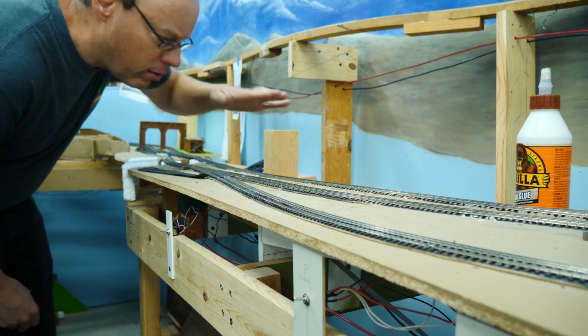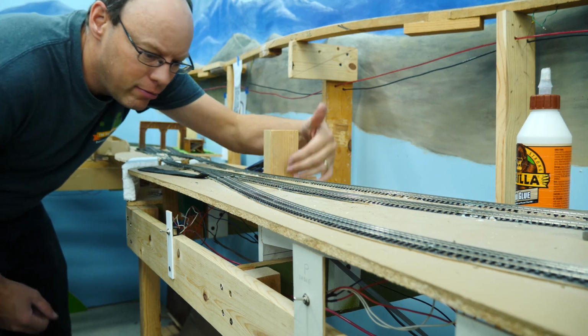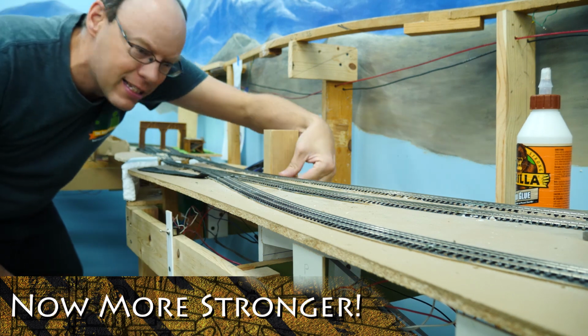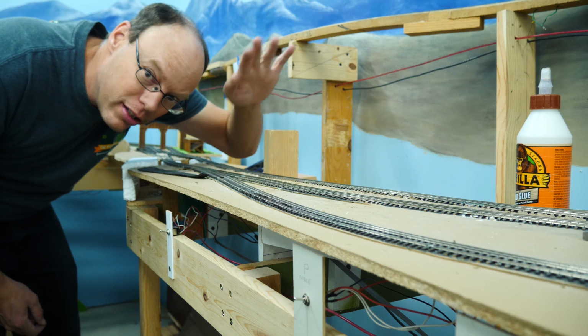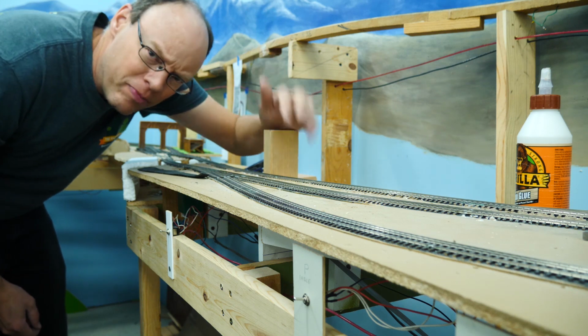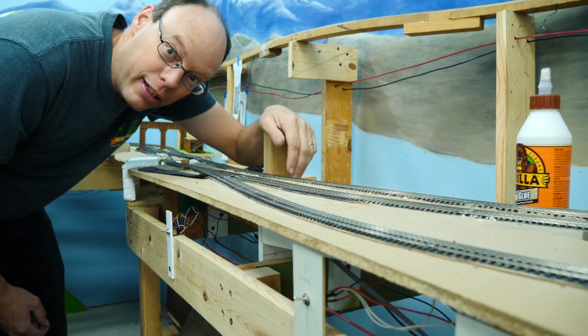Quick little update. So I got this little support thing in there, but what's cool is with this, I was able to put a piece under there because this kind of moved up and down a little, wasn't real strong. Now it's like nice and solid, so it's so much better now. Just those little things that you don't even know happen, but makes you feel good because it's stronger.